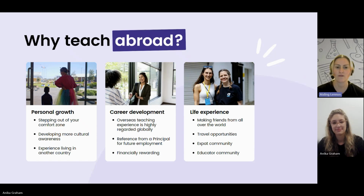Career development as well, overseas teaching experience is highly regarded. You also get a reference from a principal if you're after getting a contract. And I suppose working with another curriculum and showing that you can work with changes in a curriculum as well is really good.